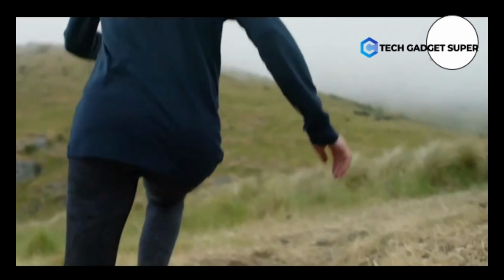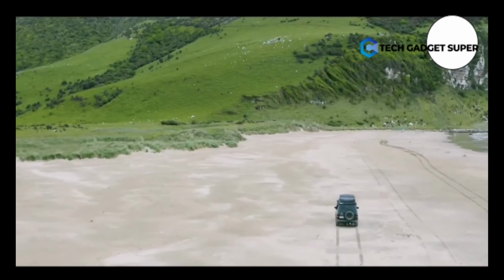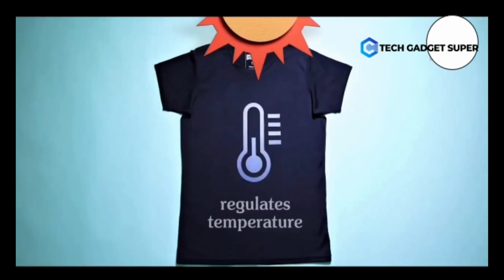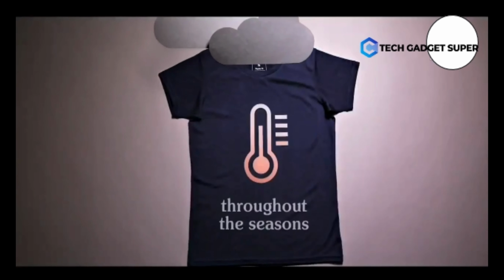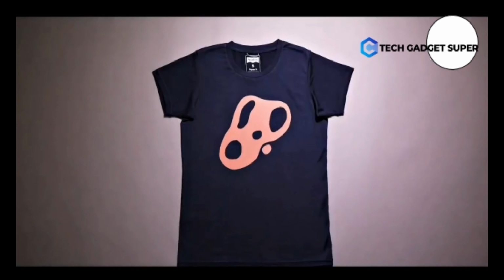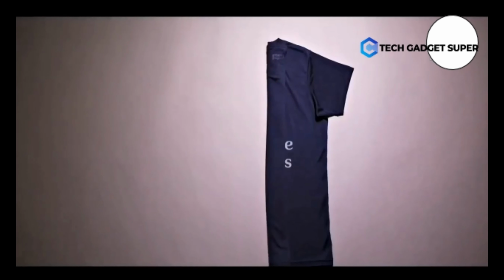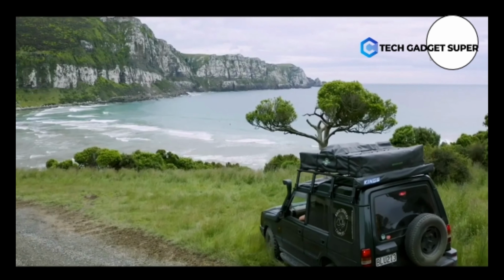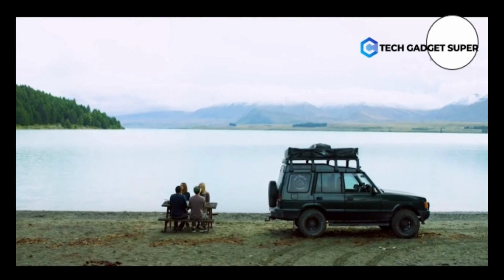The Traveler is a versatile tee for long journeys. Featuring our unique blend of tinsel and merino wool, this silky soft tee regulates temperature to help you stay cool in the summer and warm in winter. It is naturally wrinkle resistant and offers wash-free freshness for up to 7 days. This is your ultra-reliable travel buddy, who's always got your back whether it's a quick trip or a full-on long haul.